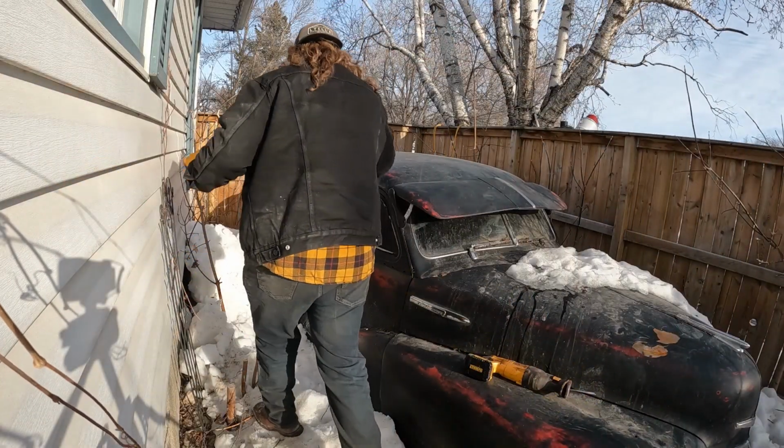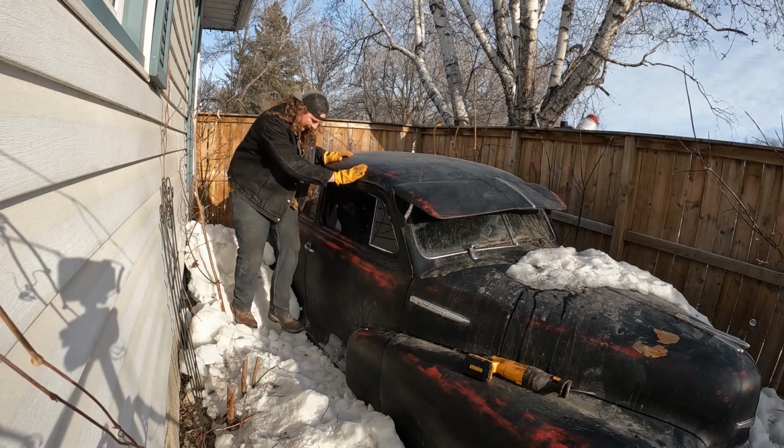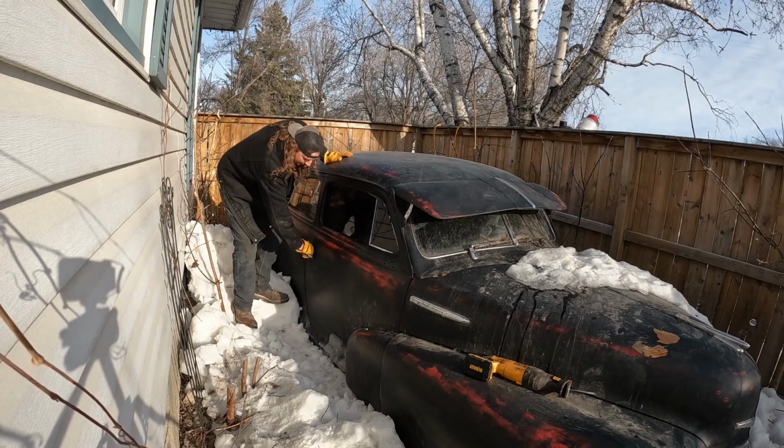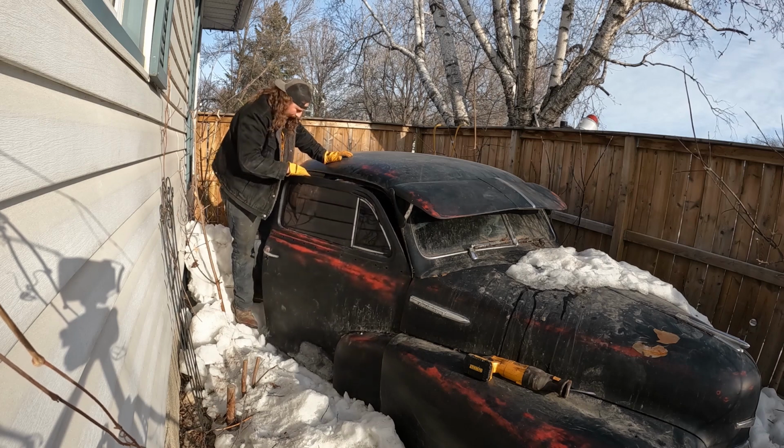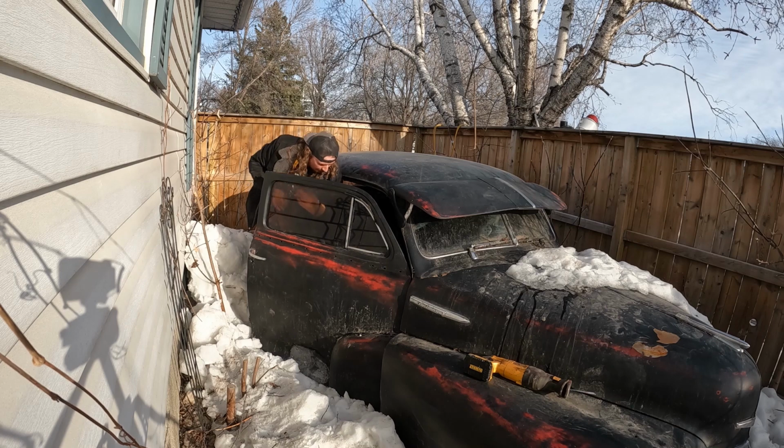Whew, we're all shoveled out. Now, I bet you're wondering, why would I park it so I gotta get in the passenger side? Well, that's a good question. Keys. Whoa. What do you think?